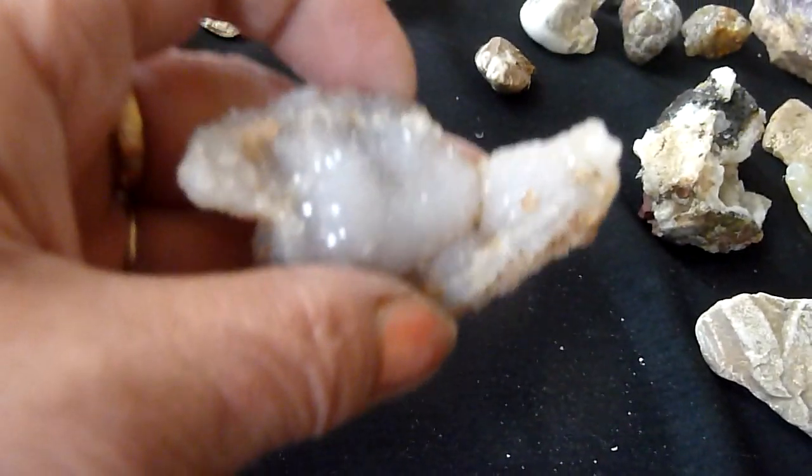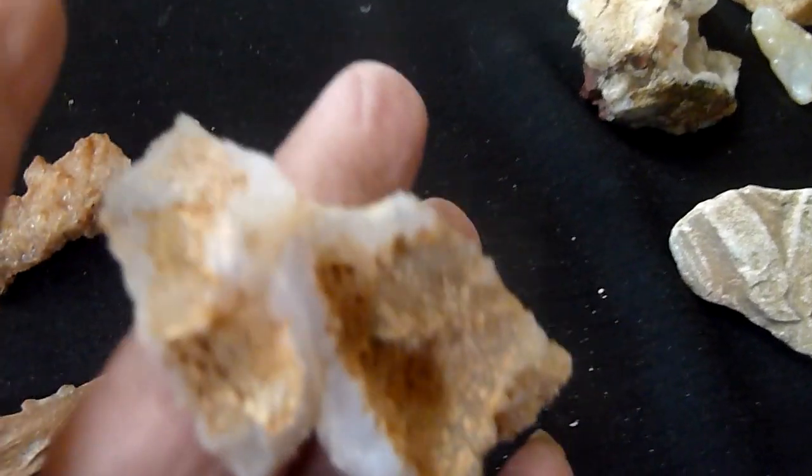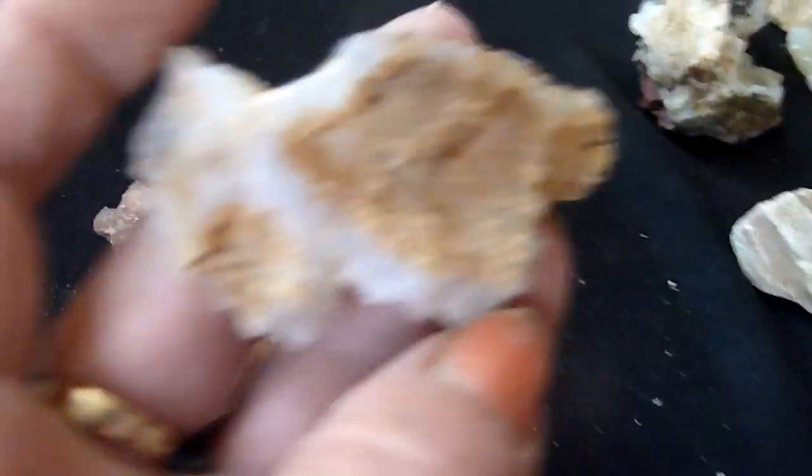Now here's the back of the piece. As you can see, it's got the red rust coloring where it would have been attached to the rest of the tongue that is now dissolved. This piece was black when I first got it.